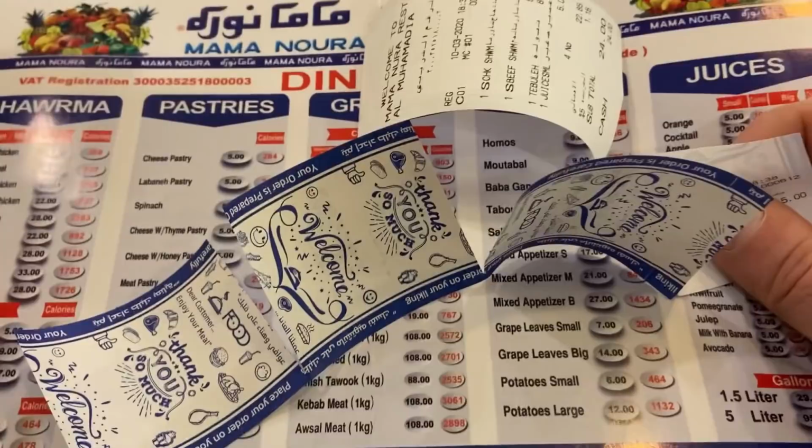So I'm here at Mama Noura's now, and I just ordered and got my food. The way this works, you pay first, you select what you want, and with the tickets, you go to the different booths where they then give you the food. So I got my order now, and now I have to get it.